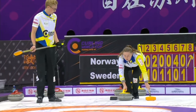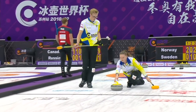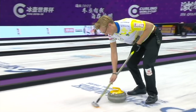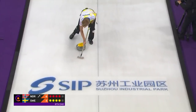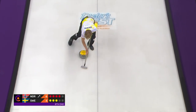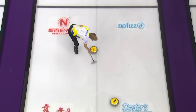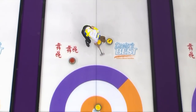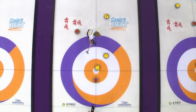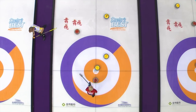Therese Westman. Team's coach at this event, saying I brought mom to the curling event as my coach. Well, her mom is a two-time Olympic champion. Wow. All right. Hides it behind the guard that was repositioned.